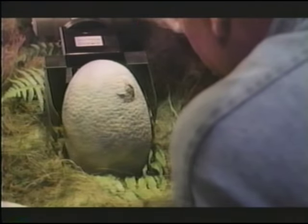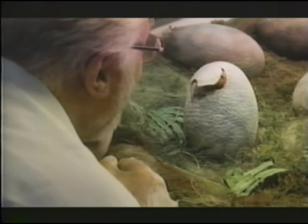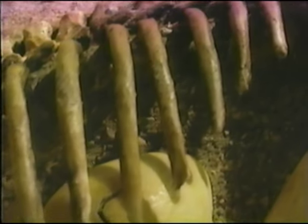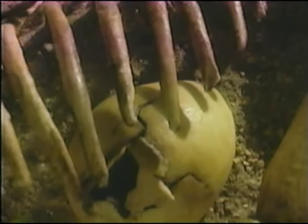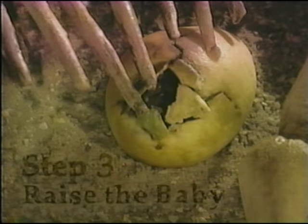Come on. Come on. Come on, then. Well, if we've gotten this far, we've conquered some of the most mind-boggling problems in developmental biology today. And now, we need to look after our newly hatched dinosaurs.